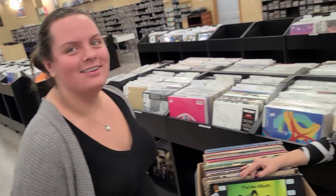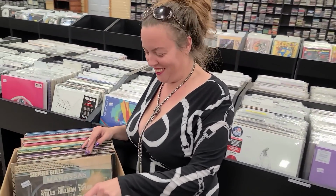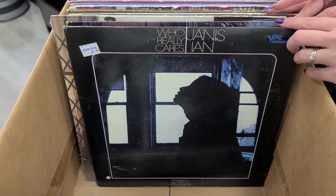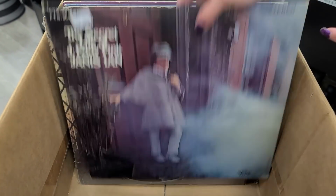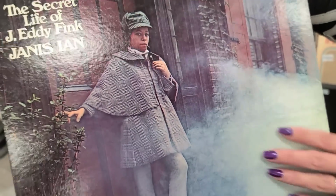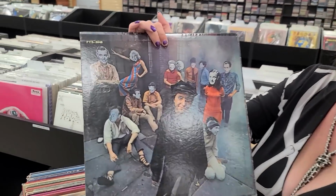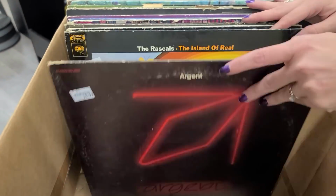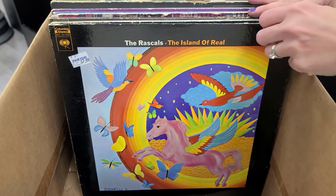Yes. Starship Trooper, baby. If you say so. You know, my personal favorite Yes song is everybody's personal favorite, Owner of a Lonely Heart. Aww. That's all I got. I'm just saying. Stephen Stills. Janice Ian. Another Janice Ian. And look, she looks like Sherlock Holmes. Who'd be Watson then? Ah, there you go. There's a bunch of Watsons. Funny you ask. Billy Joel. Argent. The Rascals. The Island of Real.